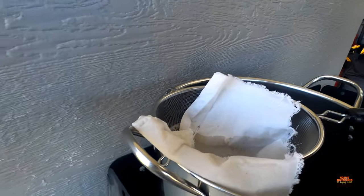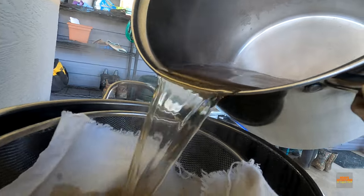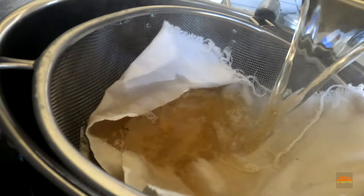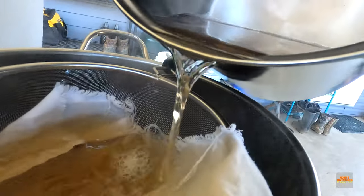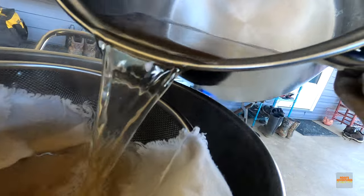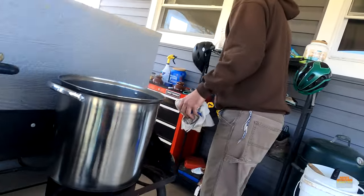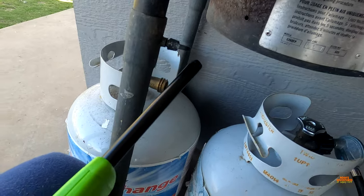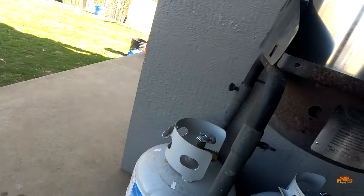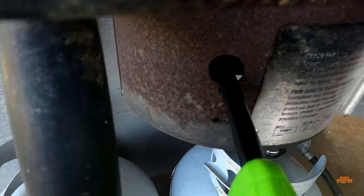Do we need to light this one? Yeah, we will. Just gotta get some in there first or it'll burn. Okay. And it gets strained again, so it doesn't have to be perfect. Try to do this with one hand. There you go. Oops. And we're good.